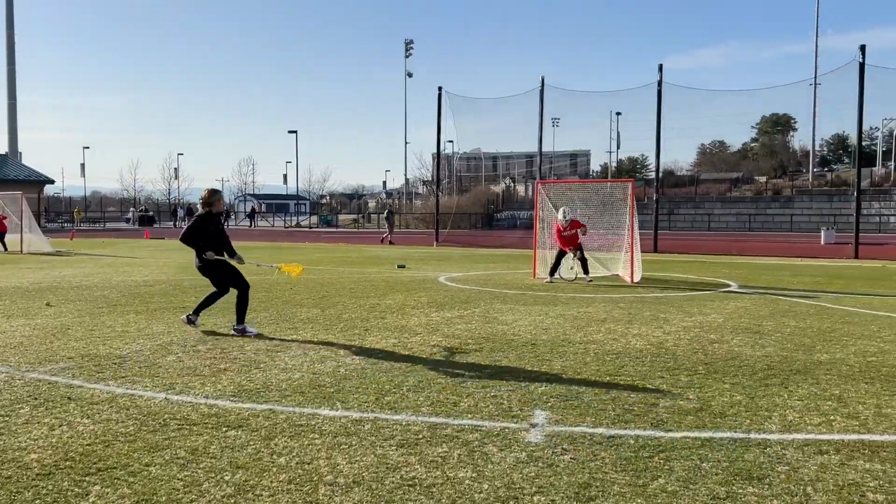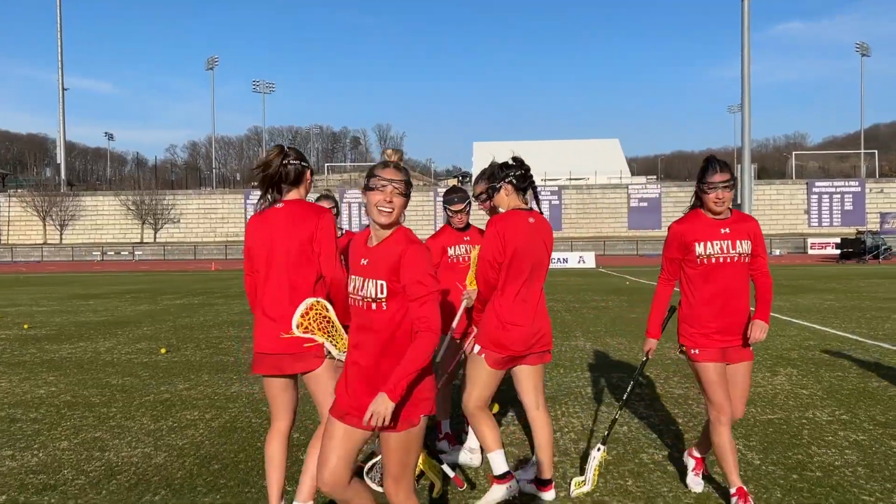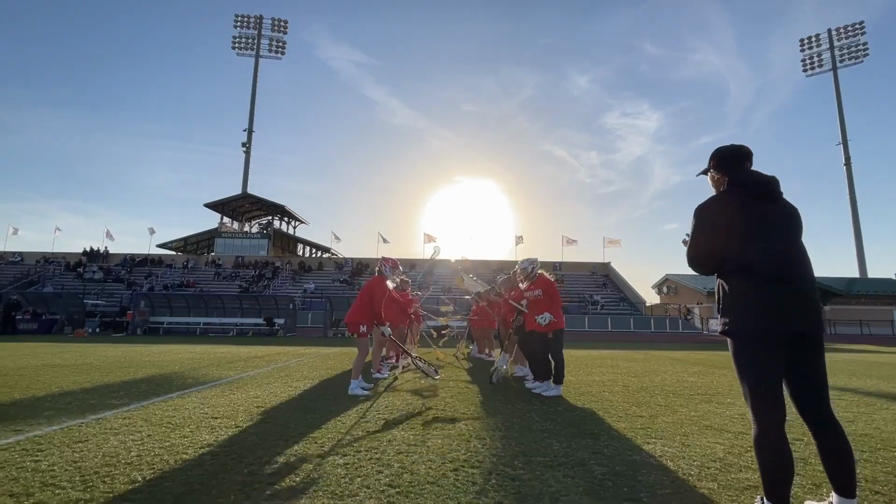Woo! Let's go. Warm-up time. Now they're going into shooting drills, which I just really have to make sure I don't get hit with the ball, because I have been before. Good news, didn't get hit.